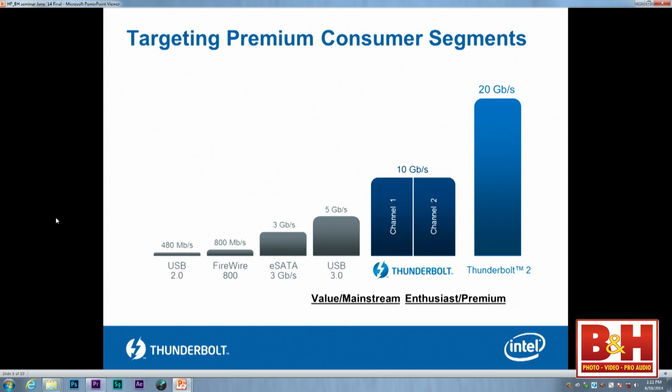So this chart here shows the performance levels of Thunderbolt and Thunderbolt 2, compared to some of the previous I/O that are being used. You can see, first of all, Thunderbolt 2 goes up to 20 gigs compared to the 10 gigs for each channel on Thunderbolt. But when you compare it down the line, USB 3.0 is really the other I/O that's in the market today, and Thunderbolt 2 is 4 times faster than USB 3, so significantly faster.